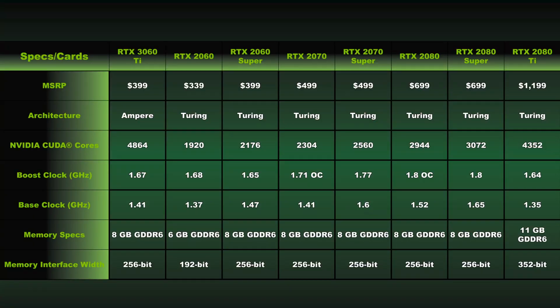Okay, now let's go ahead and compare the RTX 3060 Ti to the previous generation of 2000 series cards from Nvidia. If you look at the slide here, you can see that the RTX 3060 Ti is retailing for $399 US, which is on par with the previous generation RTX 2060 Super. And as you can see from the graph, the architecture is Ampere compared to the previous Turing architecture. If you look at the CUDA cores, the RTX 3060 Ti has the most CUDA cores compared to any other graphics card, even the RTX 2080 Ti from the previous generation of Nvidia graphics cards.